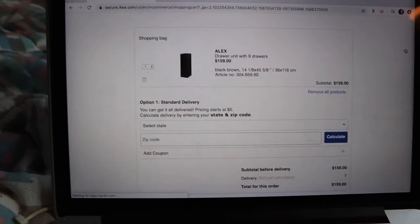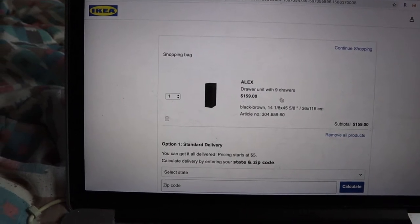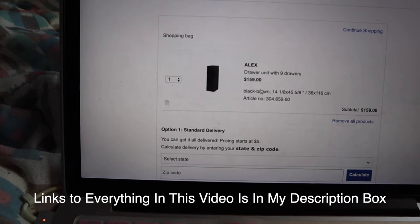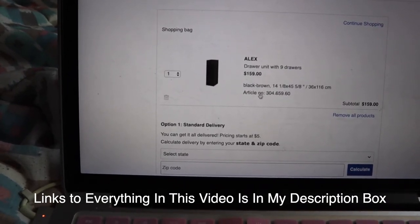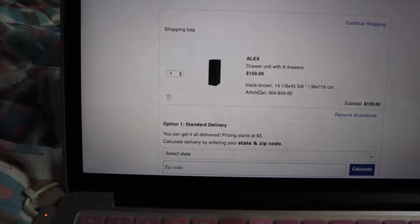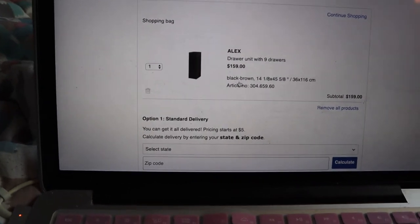Okay, so I'm on IKEA's website right now, and so far I have the Alex drawer units with the 9 drawers, the taller one that I was speaking to you guys about, in my cart. It's $159, and I have the black brown. So that's the same color as the two drawer sets that I already have.